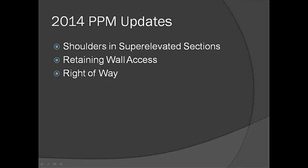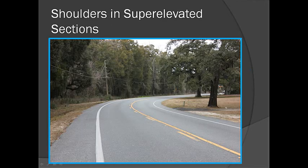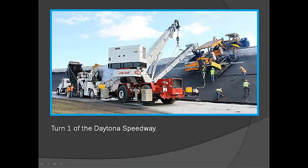Thanks, Matt. So now I'll go over the 3 major changes to the PPM today. Those topics are shoulders and super elevated sections, retaining wall access, and right-of-way. Super elevated roadways can be more difficult to construct than tangent roadways in normal crown. They're not normally this difficult to construct.